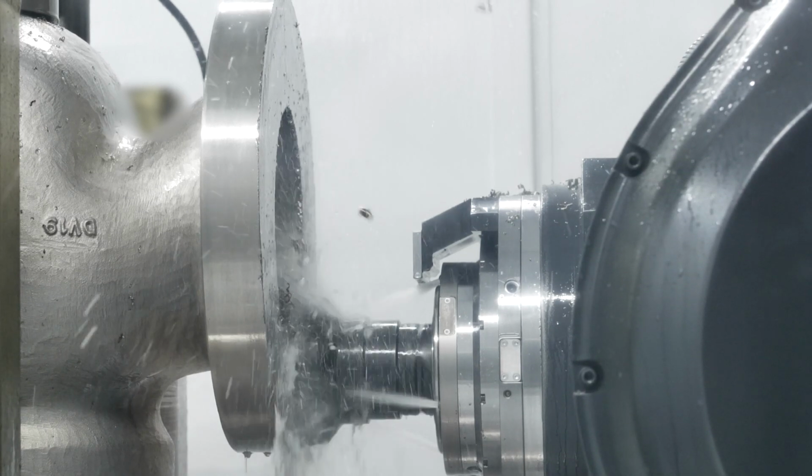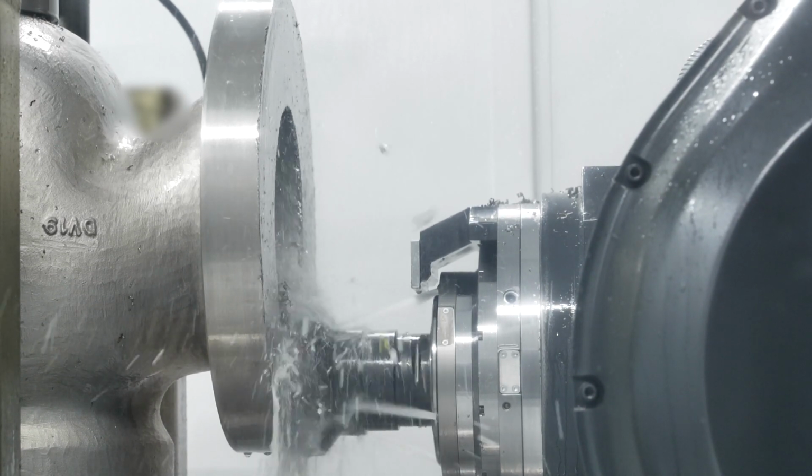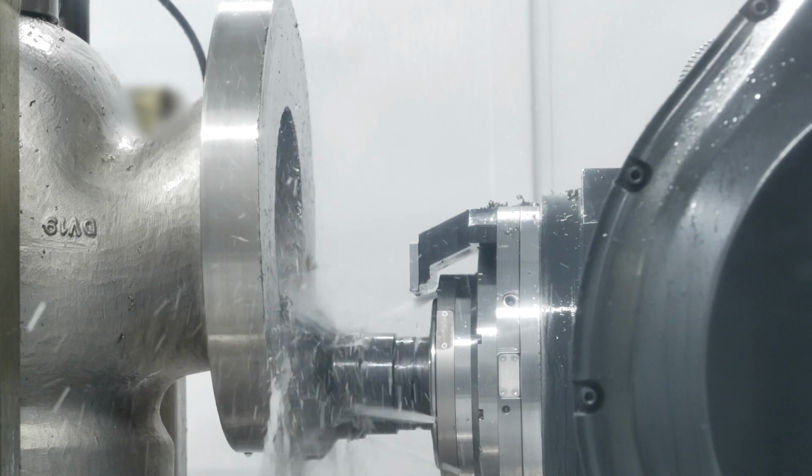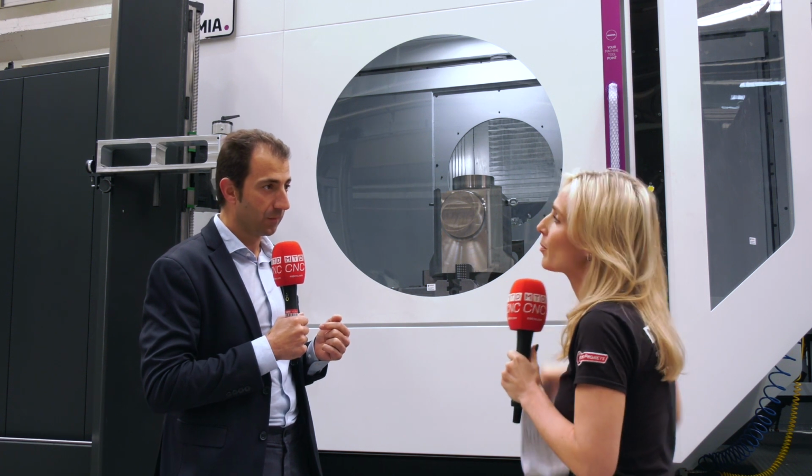So being aware that they were having a very old machining center, they were looking for something new that could overcome their challenges in nowadays needs. They were looking for somebody listening to their requirements and trying to follow as much as possible all these requirements, fulfilling them in a single machine. And let's go into detail in what you've offered to them then.